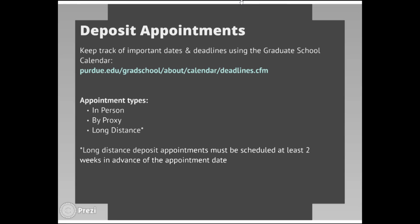In this section, we'll talk about the deposit and deposit appointment processes. First of all, please keep track of important dates and deadlines using the graduate school calendar, the link to which is on the screen here.